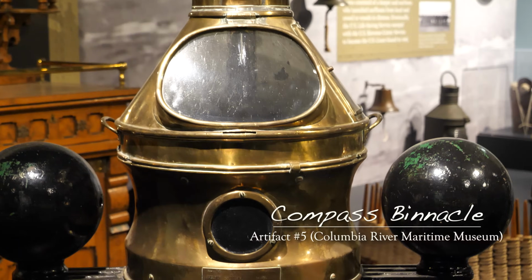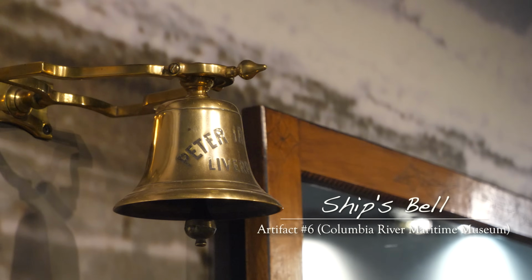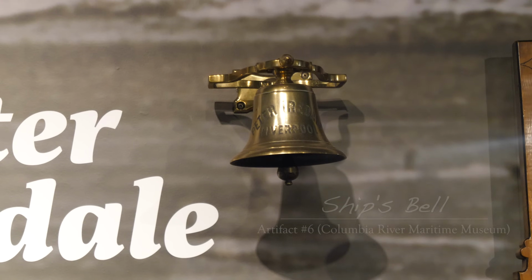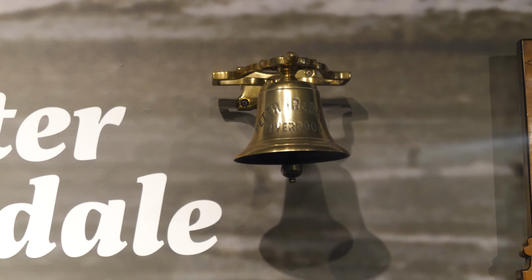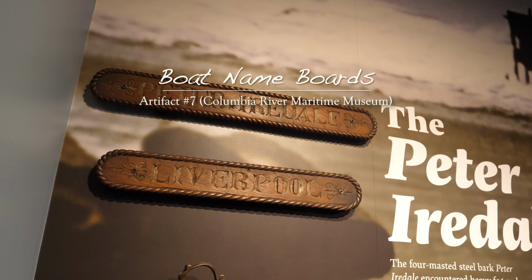There's the compass binnacle here with the large compensators. Up here we have one of the bells that says Peter Iredale. The ship's bell used to ring out the start and end of a crew watch. Those two name boards came off of the ship's boats.